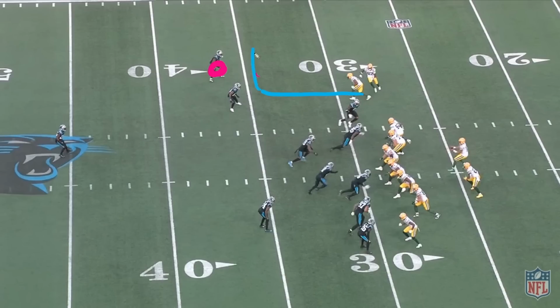Then he doesn't look. I would prefer as you run to that out, if you can get your head around at all and just peek for a second, that can create a big time illusion to allow you to get up the field. But again, is that illegal hands right there? Yes. Is it called? No. Okay, get over it. Bummer.